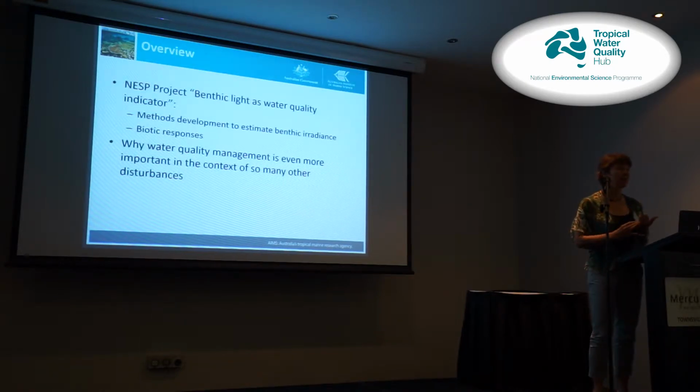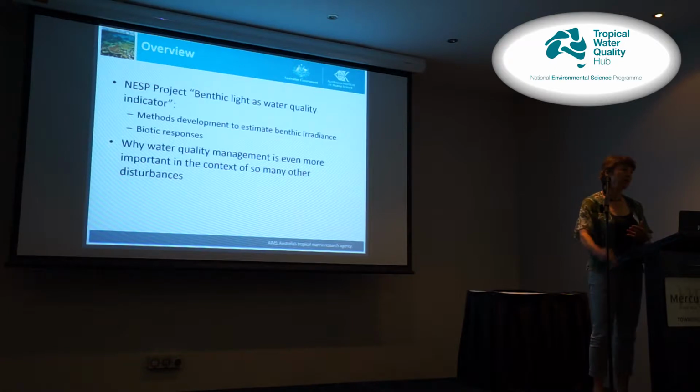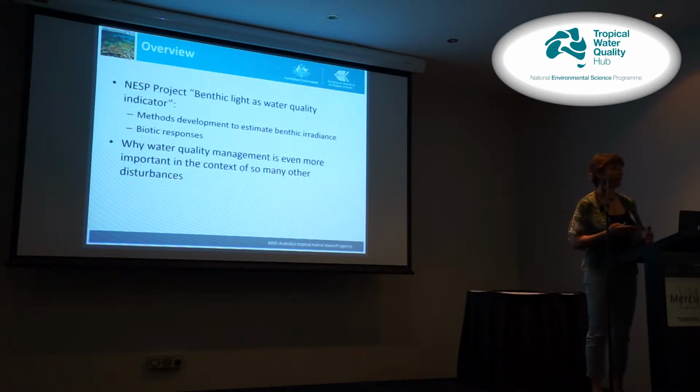We've developed indicators for sediments, turbidity and chlorophyll in the past. But light is obviously depth dependent and critically important for ecosystems. Photosynthetic organisms need light, but you've got the additional depth component in it, which we haven't got in the previous water quality indicators. And we've got the variability that Line focused on as well in terms of additional source of stress.